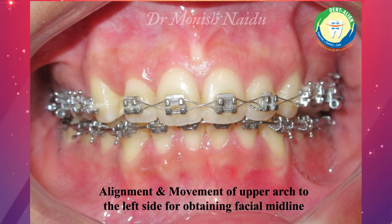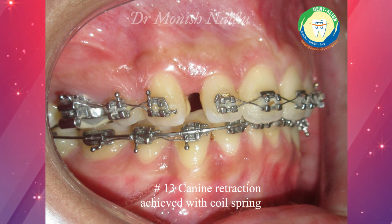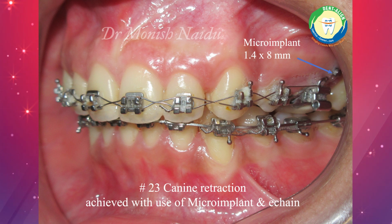The patient opted for fixed braces, and the first thing that was done was to use a coil spring on the upper right side to open up spaces distal to the upper lateral incisor to push the upper dental midline to the left side to coincide with the facial midline, while on the right side a micro implant was placed to pull the dentition onto the left side. So there was a push and pull mechanics used to improve the midline of the upper arch.